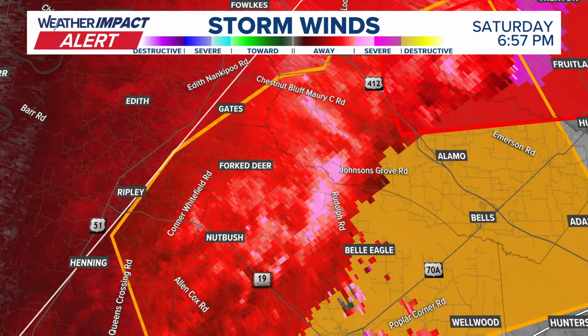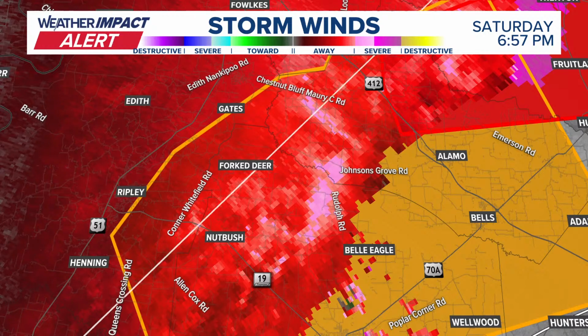We've been talking about the transition of that color from the red to the pink in a couple of places, or the green to the blue. That red to pink is our indication of severe wind. So that's where we've got that severe wind. That's likely moving into Alamo, Tennessee within the next 5 to 10 minutes. So some pretty heavy rain as well as gusty winds moving through that area.